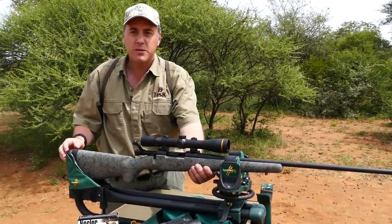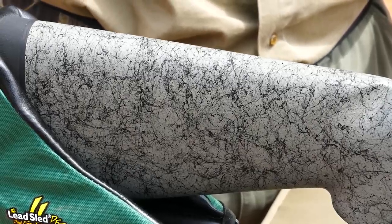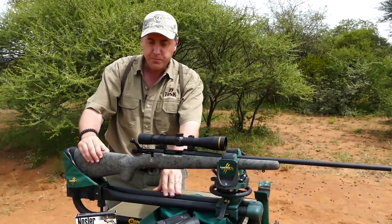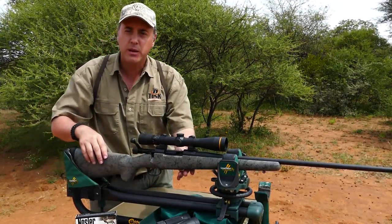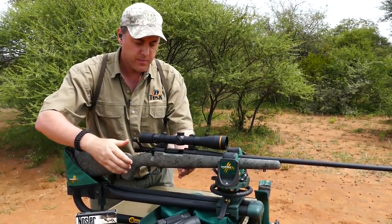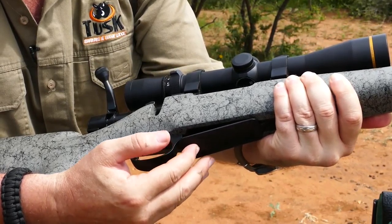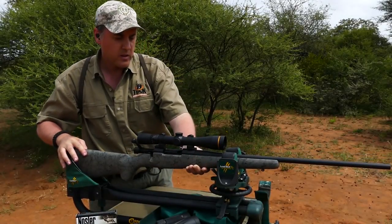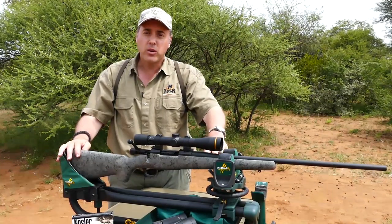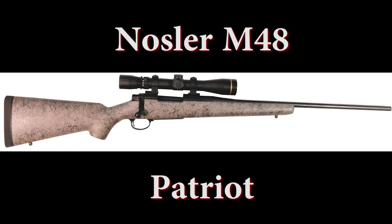The Nosler M48 Patriot rifle comes with a straight line stock with a 1-inch recoil pad. It's a composite stock reinforced with Aramid fibers, which are strong, heat-resistant synthetic fibers generally used in military applications such as body armor. It has an aluminium bedding chassis to hold the Nosler M48 action, which is based on the Remington M700 push feed. It has an aluminium floor plate with a release button to facilitate easy unloading. All metal parts are Cerakoted, which means they are rust and wear resistant. The barrel is a stainless steel match grade barrel with a 1/8 twist. And what's really handy about this rifle, it only weighs in at 3 kilos.